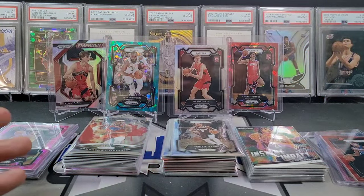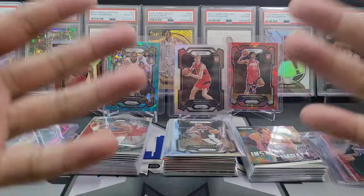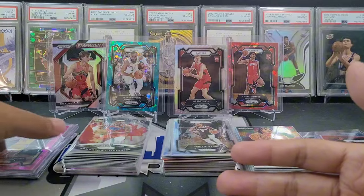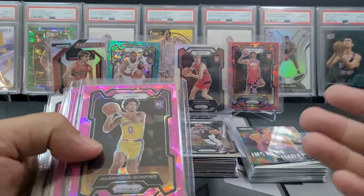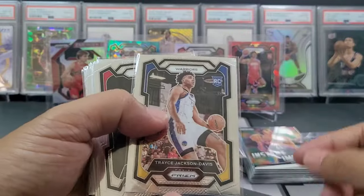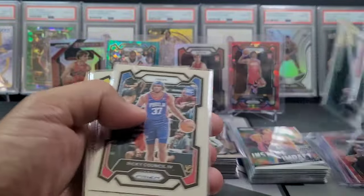All right, everyone, we are back. Once again, we put up two mega boxes, one from Walmart versus one from Target. We battled them together to figure out which one was better. Unfortunately for me, I did not get any Wemby, but hey, I still had a lot of fun doing this rip for you guys. Let's go through some of our rookies. We got two colored rookies, two pinks that did not make today's stand. We got TJD for the PC, two Cam Whitmores, another Grady Dick. Once again, it was just a Grady party today.